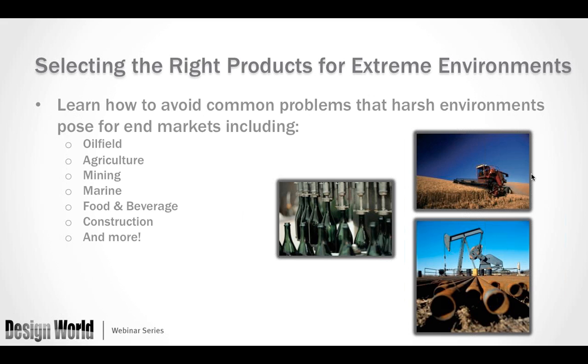So some of the areas we're going to look at are, let's say, the oil field, which is an extremely abusive and aggressive environment. Agriculture, where you'll find access to a lot of different chemicals, agricultural chemicals, spray chemicals, that sort of thing. Mining, which is known for abrasive and crushing forces. Marine, which is primarily salt spray and a lot of corrosive environments for the metals. Food and beverage, which again now we're talking about some more chemicals for cleaning, as well as animal fats. Animal fats have a tendency to swell rubber if you don't use the appropriate type of rubber stocks.